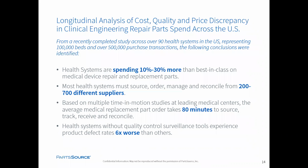They are managing on average 200 up to 700 and 1,000 different suppliers to perform this work, which is generally non-value added work, aside from the fact that that clinical resource, whatever it might be, a depot repair, replacement part, is of course required to get mission critical medical equipment back into the clinical care environment. They're spending significant time, on average 80 minutes, to source, track, receive, and reconcile that order. And those health systems without quality control surveillance tools were experiencing product defect rates that were 6 times worse than others.